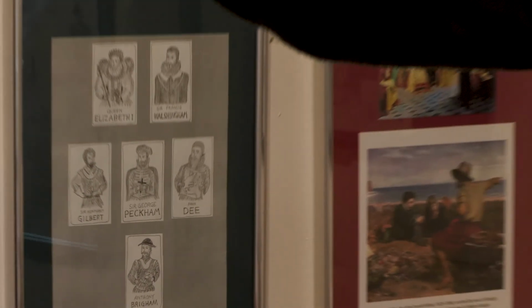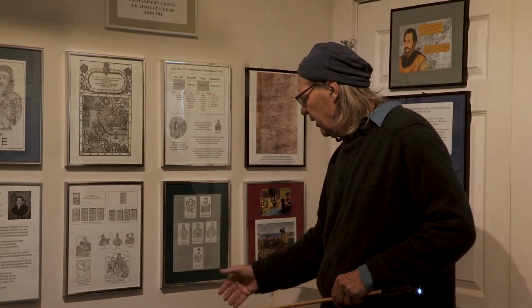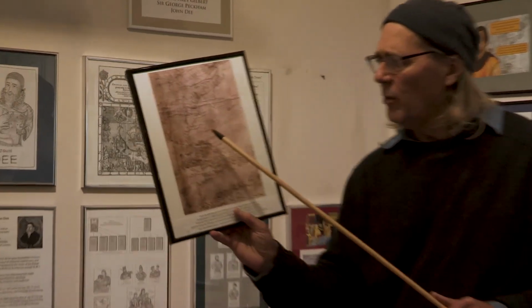You can do your Catholic stuff over in the New World, you just can't do it here. So they put up all of this money, this guy Sir George Peckham. Now, we know all of this because, first off, John Dee drew a map.